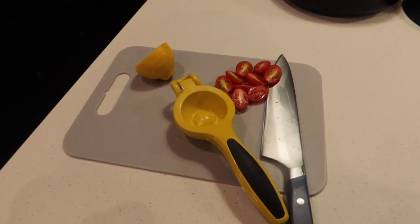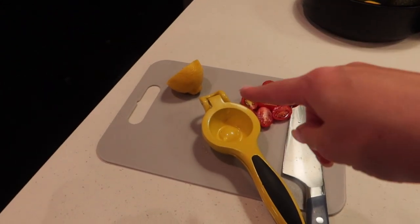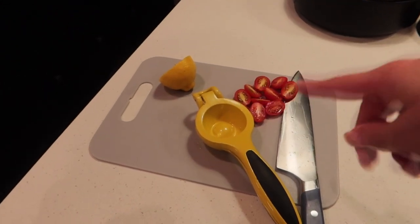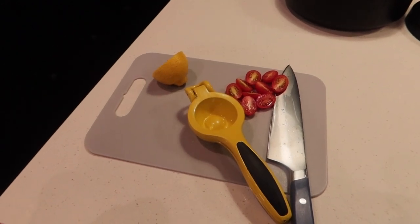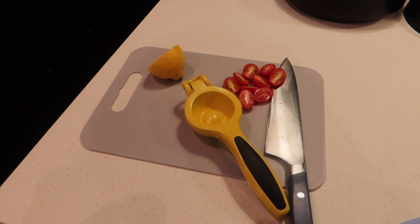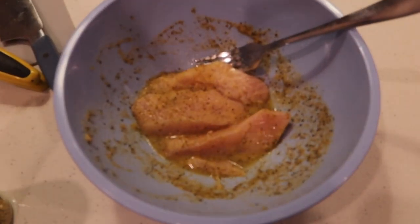So as you guys saw, I cut up some cherry tomatoes to add to the side salad, and then I also saved half of a lemon because I'm gonna add the juice to the side salad with a little bit of the vinaigrette, just that way it can be like more dressing but not actually adding more dressing, if that makes sense. And I added half of the lemon juice into the chicken.